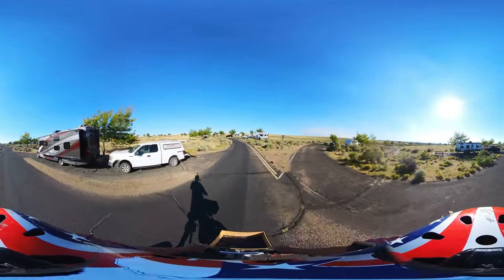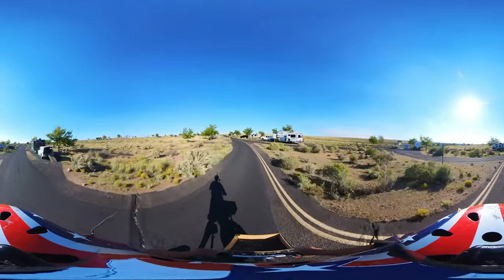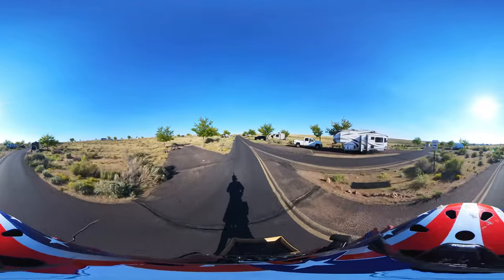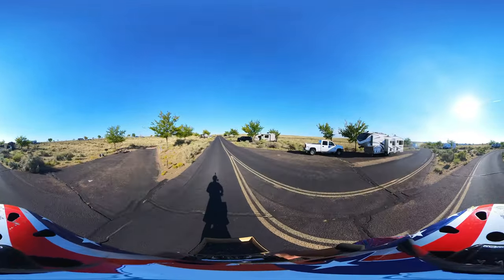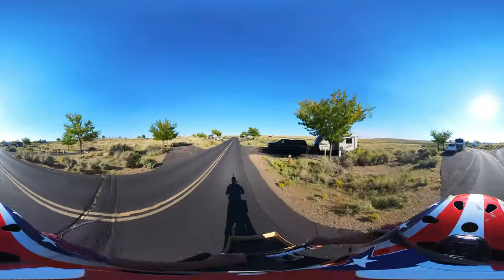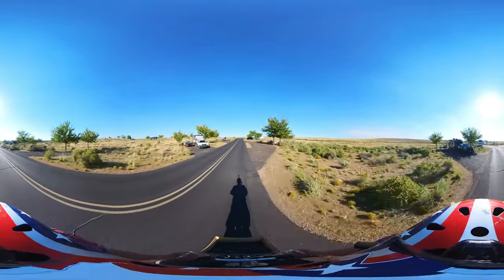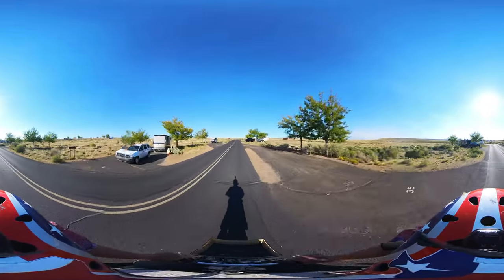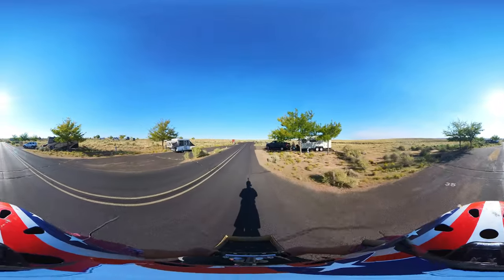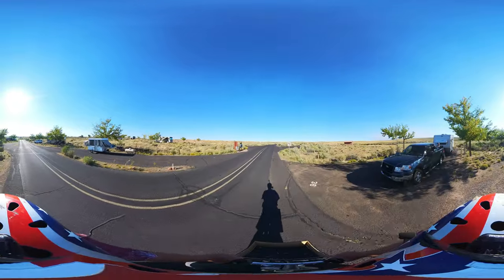All right, so I need to go up here and turn around so you can get a look at these sites before I head back the other way. All right, so hold on, we'll get a little speed and we'll go. Got some really wide expansion joints here. All right, now we can turn around and go back the other way.